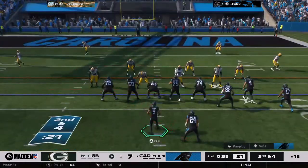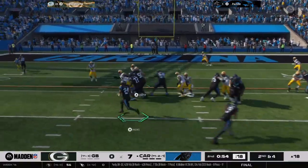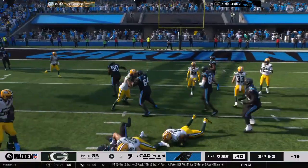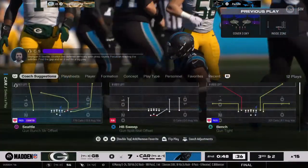Run picks up 6, so that means it's 2nd and 4. Here we go. Ready. From the gun, a give to Brooks. And they haul him down after a gain of a couple. Leaves him in need of 1 more yard here on 3rd down.